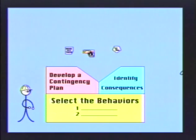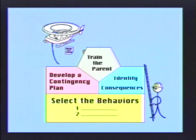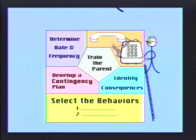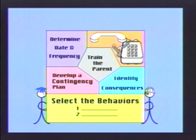Next, train the parent how to review and initial the note. Then, determine when and how frequently you will use the home note. Initially, home notes are best used on a daily basis. As the student's performance improves, gradually discontinue using the home note. At the conclusion of the meeting, encourage the parents to contact you if they have questions. Provide them with a phone number and time that you are available. These building blocks represent the instructor-parent partnership required for a successful home note program.